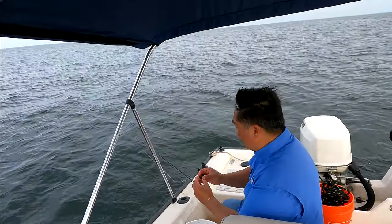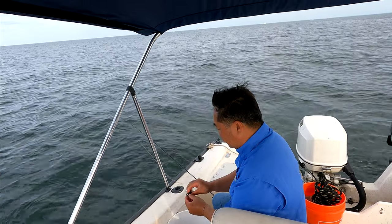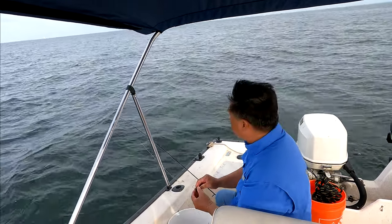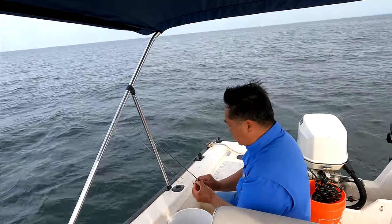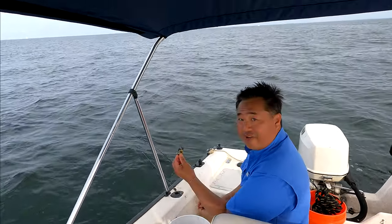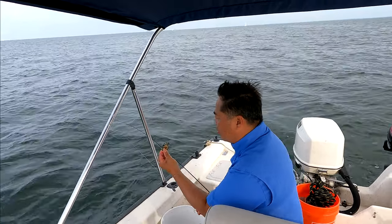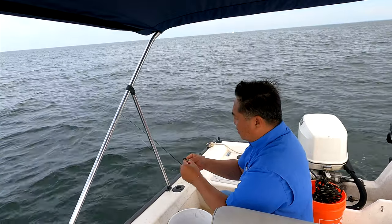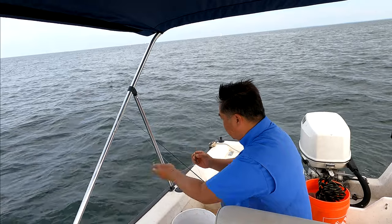We supposedly came out for the Tautog, but I guess the tide is not right and they're not biting as well. Well, we caught a couple of small ones, but we came out for porgies since we have little crabs left, and figured we'd try that for the porgies, and they're biting them too. So the porgies are going after the crabs actively here.